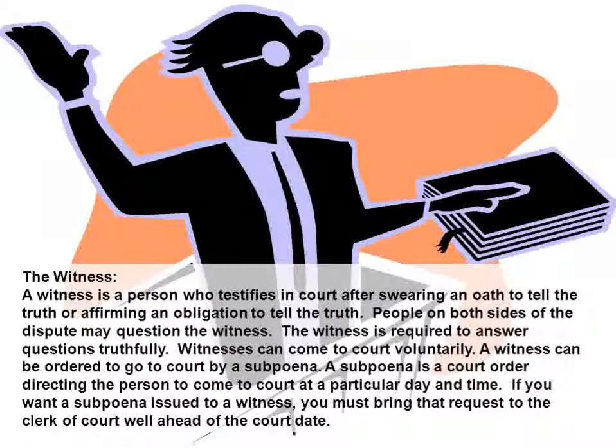The witness. A witness is a person who testifies in court after swearing an oath to tell the truth or affirming an obligation to tell the truth. People on both sides of the dispute may question the witness. The witness is required to answer questions truthfully. Witnesses can come to court voluntarily. A witness can be ordered to go to court by a subpoena. A subpoena is a court order directing the person to come to court at a particular day and time. If you want a subpoena issued to a witness, you must bring that request to the clerk of court well ahead of the court date.